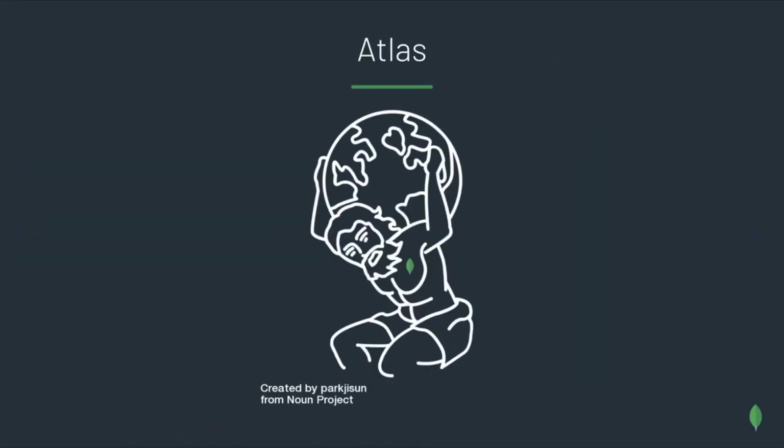If you're not familiar with MongoDB Atlas, we are MongoDB's database as a service offering. You might have heard of the Titan Atlas who held up the entire world. MongoDB Atlas is kind of like that, except that we hold up your entire workload.